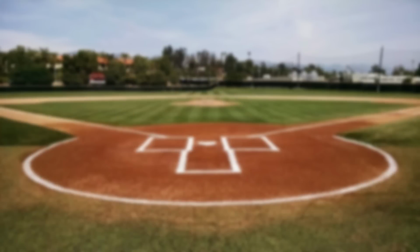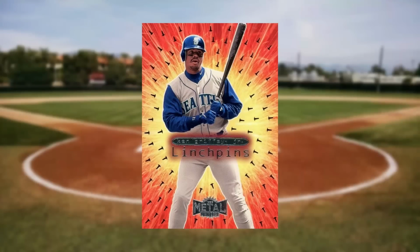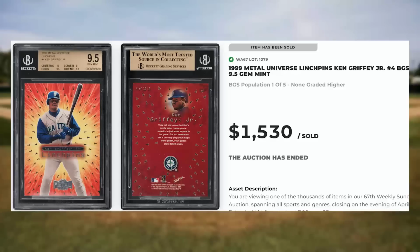Coming in at number 6 is this 1999 Metal Universe Lynchpins Ken Griffey Jr., card number 4. This was a BGS 9.5, and it sold for $1,530. This is the new record sell of this card in a Beckett slab, and the first BGS 9.5 to hit the market since March of 2020. A PSA 10 of this insert has not hit the market since August of 2020, where the last one sold on eBay for $787.